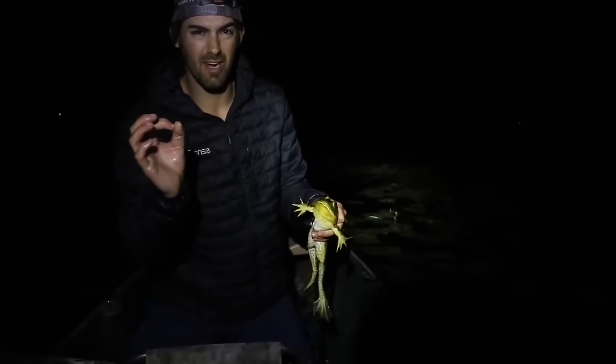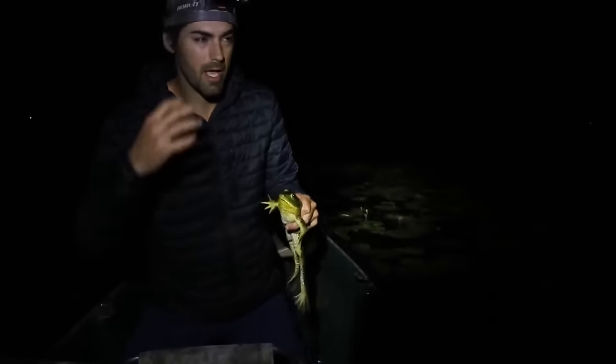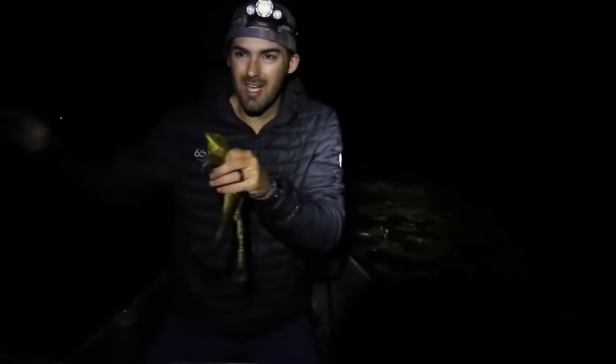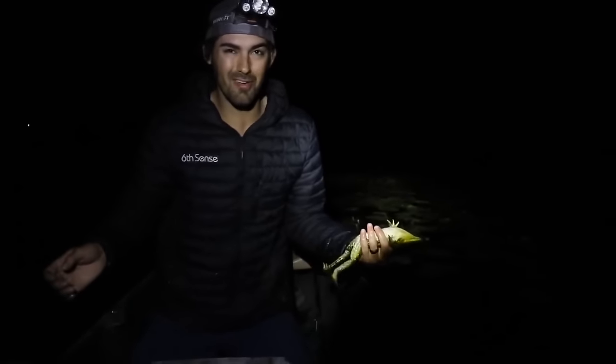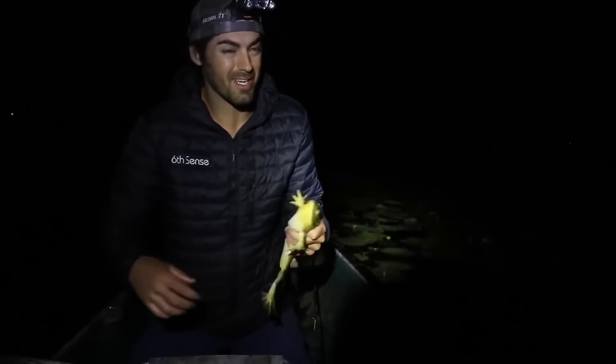That's how you can find the frogs. You can very clearly see their eye. It's like the size of a marble reflecting back at you. And then we're just paddling up to them, keeping our lights on, trying to keep it right in their eyes. It blinds them, and then you can get real close and snatch them up. So, there's tons of ground to cover. There's frogs literally everywhere you turn. So we're gonna put this guy in the cooler, and we're gonna continue on our search to see how many more frogs we can get.